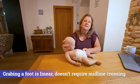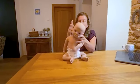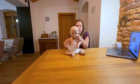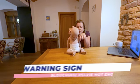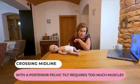Now you have independent sitting. Independent sitting should be looking nice tall neck. So from here, I can either go clappy, clappy, come to midline, or cross midline, right? If I have a little bit of a slouch, lack of pubic bone, right, I might come to midline. I can't cross midline because if I do, I'm going to fall over.